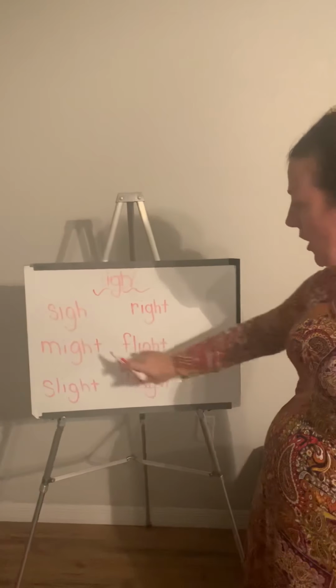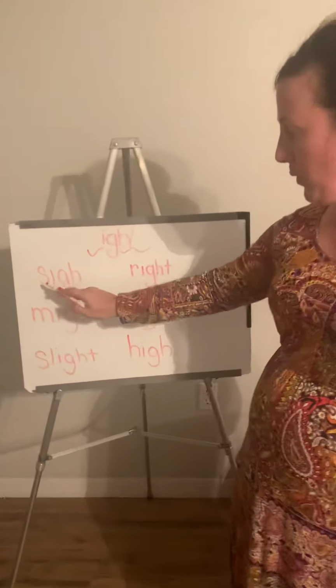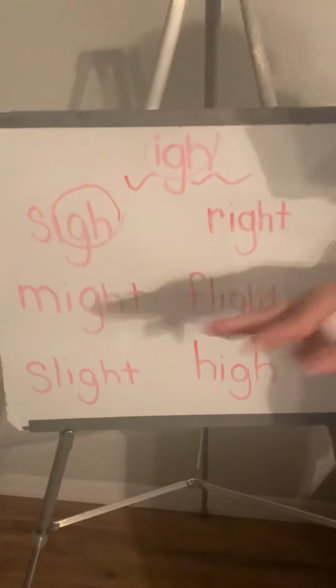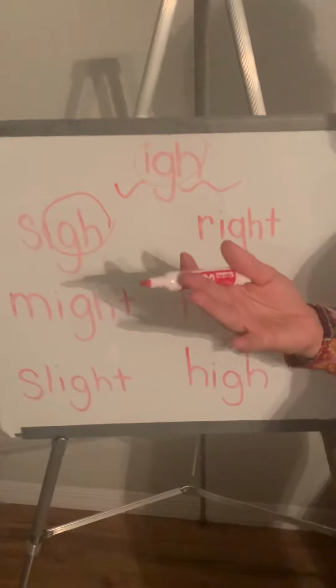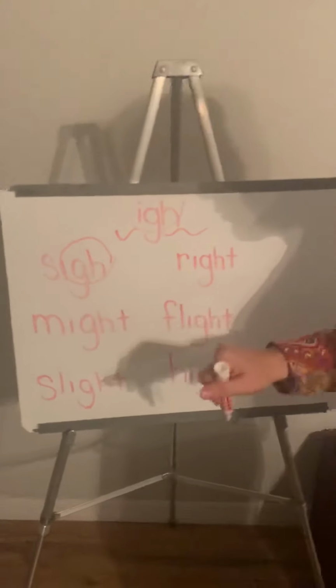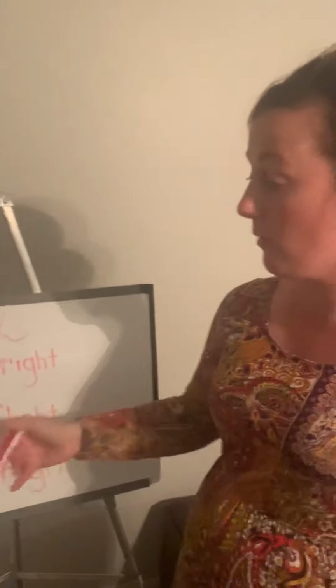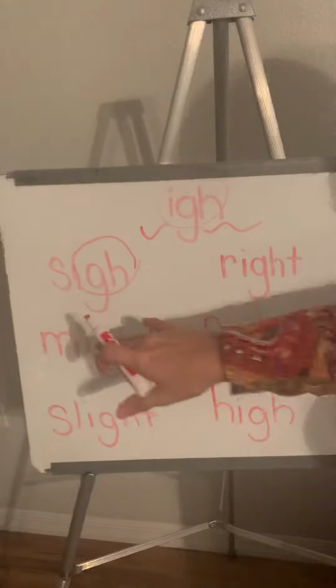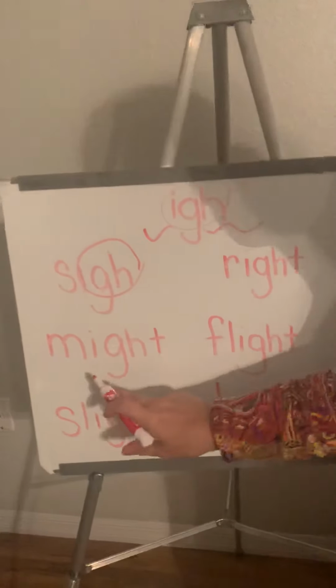So let's take a look here. Our first one is super simple. We have the letter S, and then we have IGH. So I'm going to circle this. This is a special sound. What does it say? I, that's right. So technically, even though there's 4 letters, we're actually only saying 2 sounds. S, I, sigh. That's right. That's the word sigh.